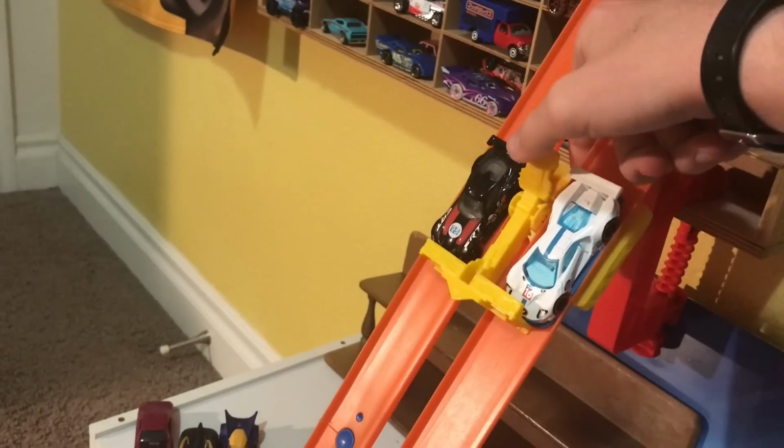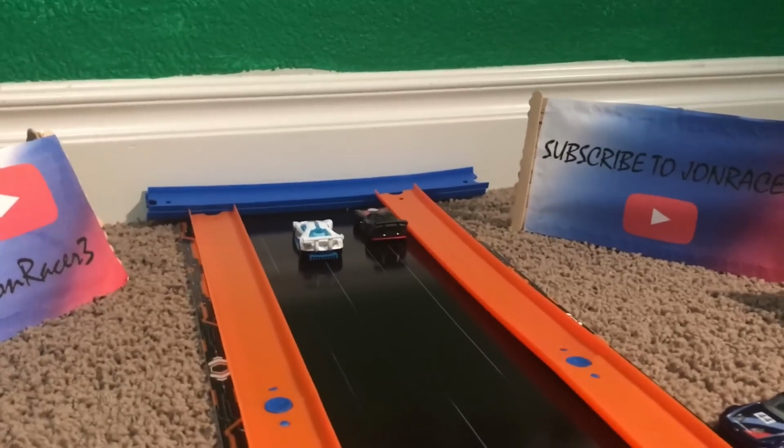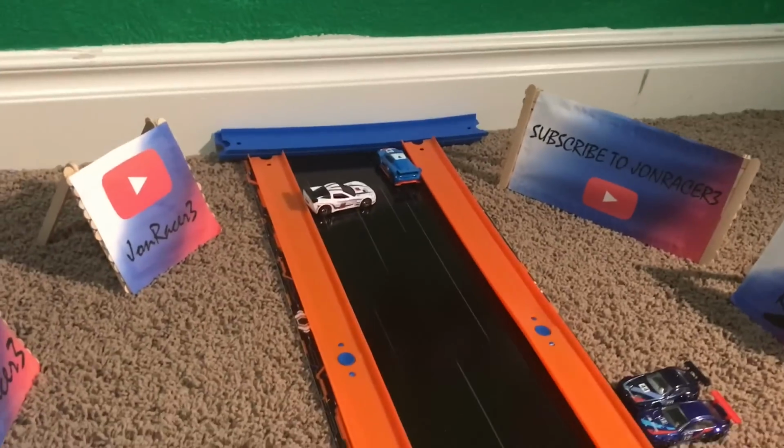We've got a Ford GT race versus an SRT Viper. 3, 2, 1. It's going to be the Viper taking out the Ford. Our final first race matchup, we've got a Corvette versus a Renault. 3, 2, 1. The Corvette's going to beat the Renault.